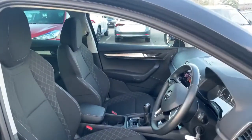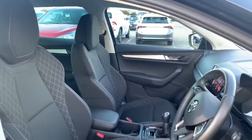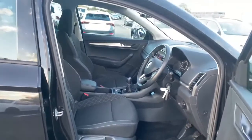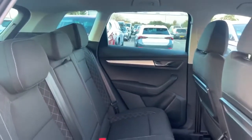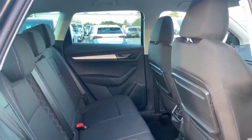So here we have the interior. So another standard specification that this Karoq comes with is folding tables at the back.